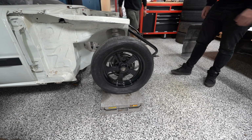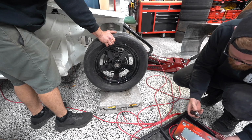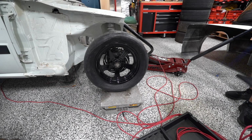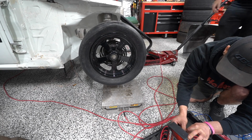It's so wild. We've got to zero the scales though. I had this problem the last time I tried to use this thing.